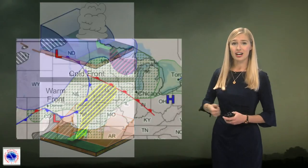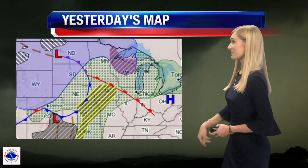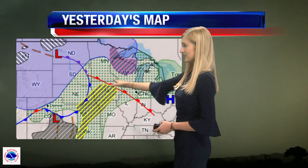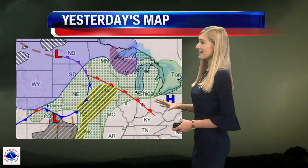So a quick check of the maps that we've seen the past couple of days. This was taken yesterday. As you can see here, here's the warm front and the cold front just making it into our area. The yellow is the thunderstorms, green right here is the rain. So yesterday the cold front was just heading into our area.